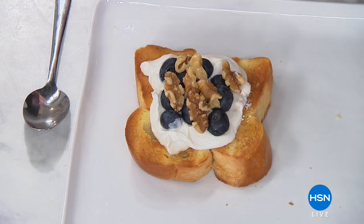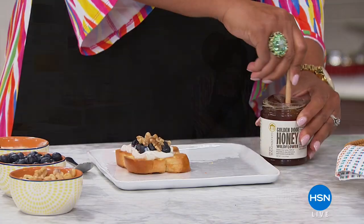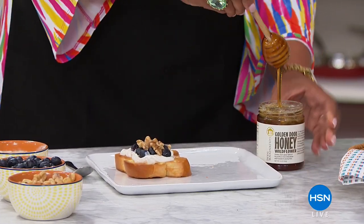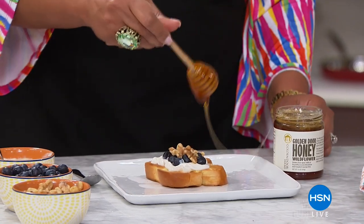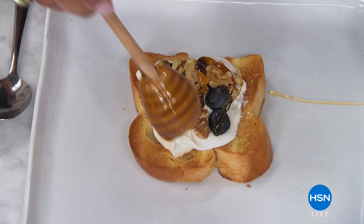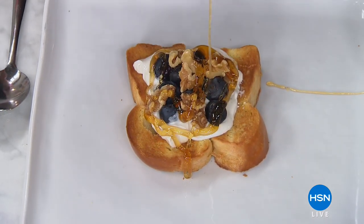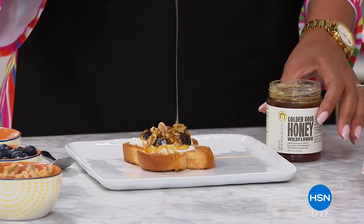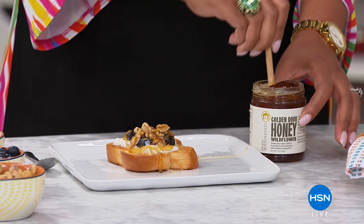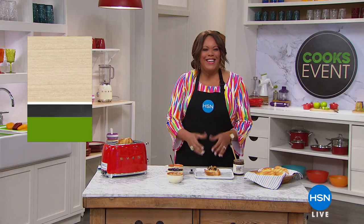I think even your children or grandchildren will love this, and I'm gonna drizzle on some nice honey. Ooh, doesn't this look great? Okay, I'm gonna try to do this right. Golden Door honey, which is the best honey. Oh, I love it. Doesn't that look delicious? So this is a nice little treat for you. Oh, look at me playing with this honey. I just can't get enough. Well, I hope you love it. It's refreshing. There's a lot of protein here, and it just tastes good.